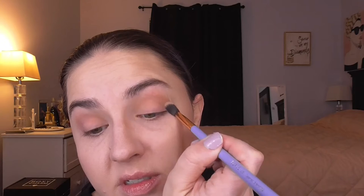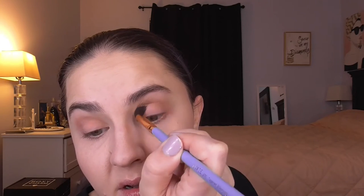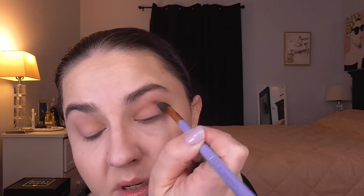Like the outer 2/3 of my eye. Not all the way to the corner, because from the corner on, I want to do a sea glass. So let's see if we can just deepen her up, make this look a little more professional.